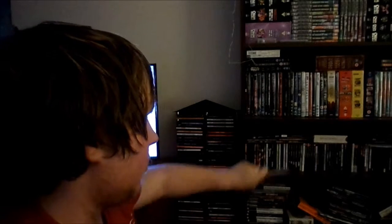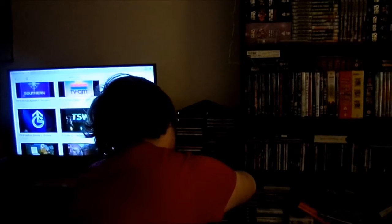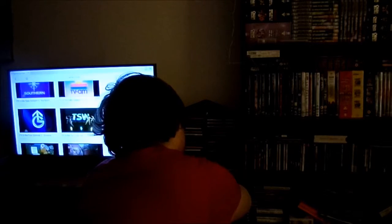Speaking of Iron Maiden, the album covers on here, they did a more excellent, fabulous job. We've got quite a lot in here, and I also have a lot in there as well, but I'll show you them in part 3. This is one of my favourites, Powerslave. Excellent album cover, really well done, fantastic. And also a fantastic quality album, released 30 years ago as well. Well done, Iron Maiden, your album is a success.